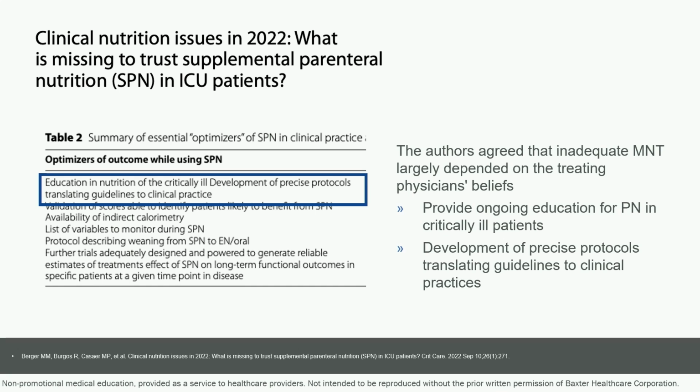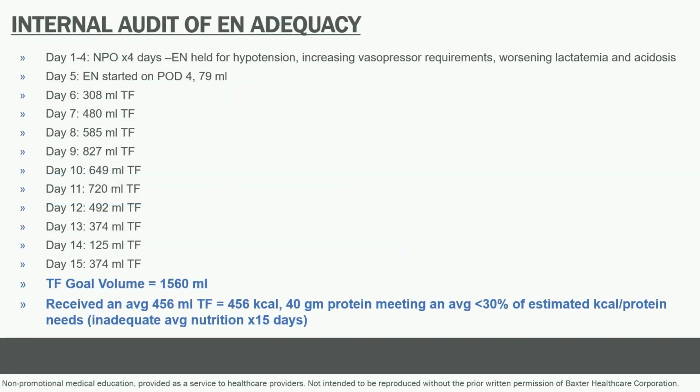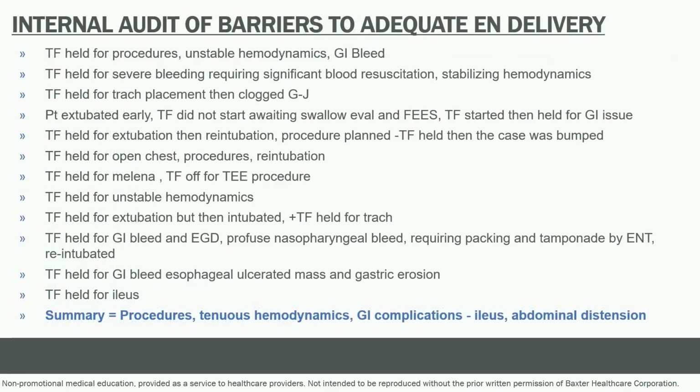So the authors agreed to develop precise protocols, translating guidelines into clinical practice. And how are guidelines or protocols often created? They're usually a result of quality improvement initiatives. So if you see the same thing happening over and over again, excess tube feed interruptions, minimal nutrition support for those first 7 to 14 days, difficulty meeting nutrition needs with EN alone, for this patient, 30% of needs in 15 days, you might want to start tracking this data and evaluate what are the barriers to adequate EN in your population.